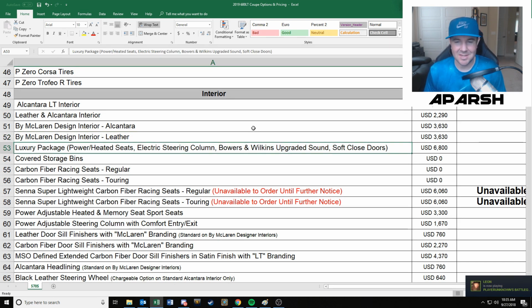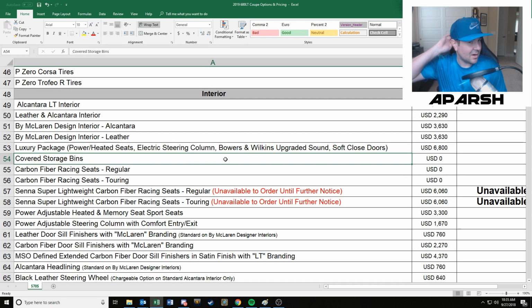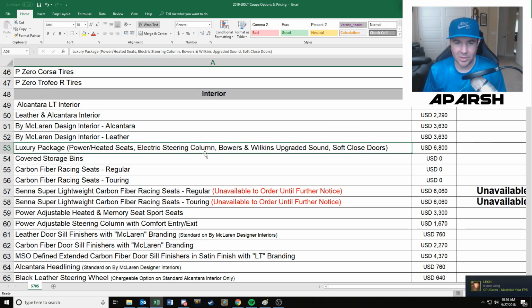get power seats. This is kind of funny. Yeah, it's a $240,000 car and it doesn't come with electric seats. But the luxury package is about $7,000. That includes the power, heated seats, electric steering column, and the Bowers & Wilkins upgraded sound system with the soft closed doors. That's a pretty good option for those of you that are kind of like me and would want to be able to drive it on a regular day just to go to work. So I would consider buying that package right there. But I also know that these options are able to be broken out into different costs, and we'll probably look at that here in a second.